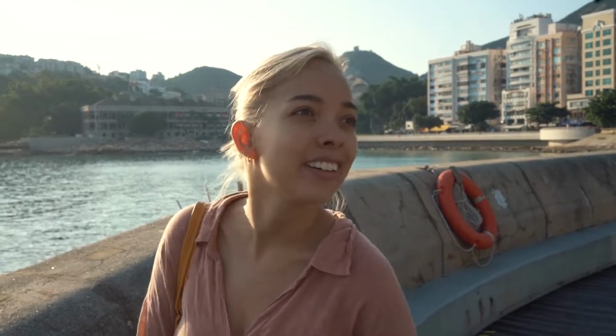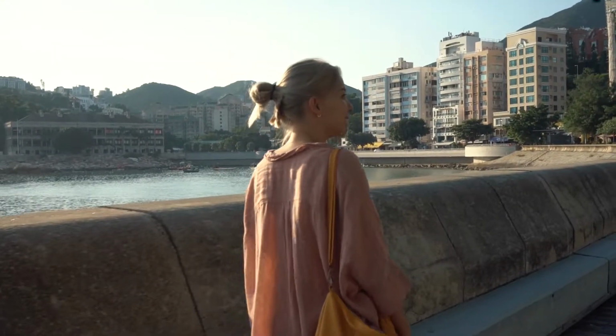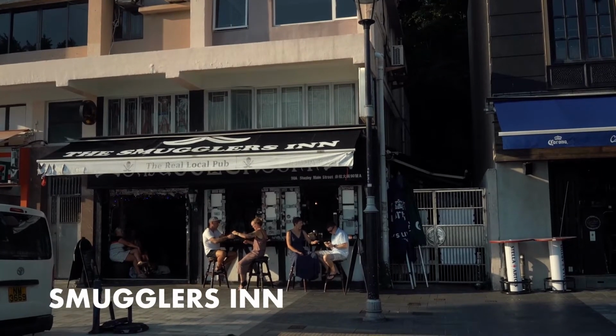So nice. And our guide was really nice as well, Neil, and he gave us loads of tips for stuff to do, and we've only got one day left, so I don't know how we're going to squeeze it all in, but right now we're going to go grab a drink at the SMUGGLERS Inn. I think we deserve that drink, no?